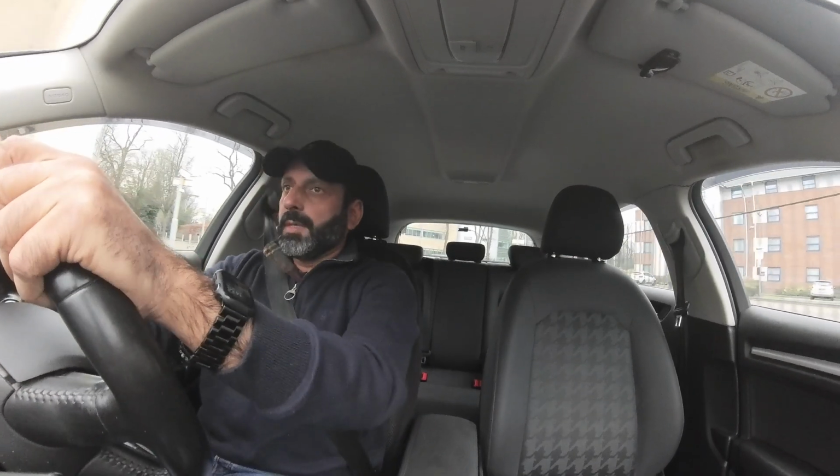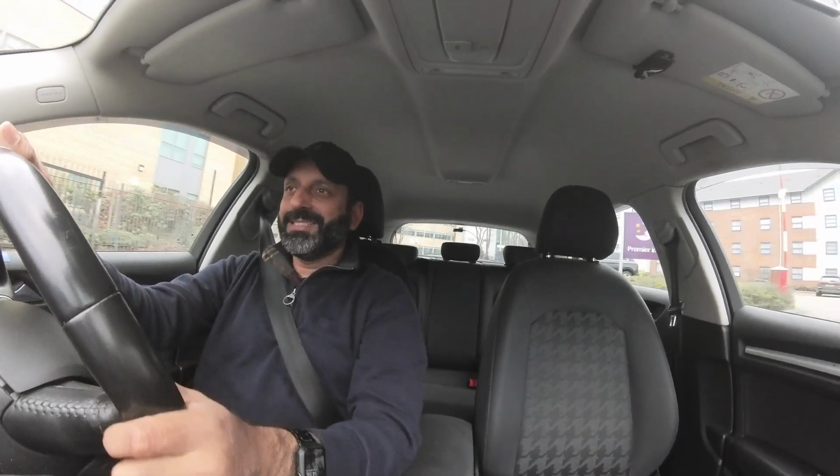So by these barriers, speed is 20, about 10 miles an hour. Once we pass the barrier, speed is 10. Before it was 20, so we drive into first gear now, nice and slowly. And we're going to take a second turn to the left. Once we pass the first exit, center mirror, left mirror, then signal left.